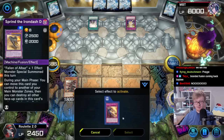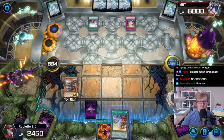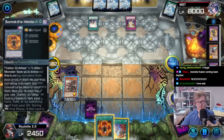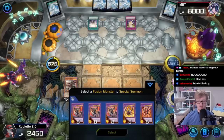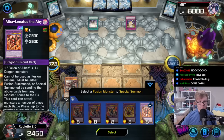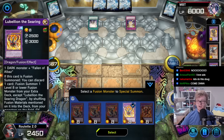Yeah, that's interesting. Okay, so let's go activate Retribution. Yes. Target the branded fusion. There it is. I don't think there's a way to put that back at the moment. Maybe I'm wrong. Let's activate branded fusion. So you still have Lubellion. The horrifying possibility that you have 2 Mirror Jades. What is Mirror Jade's typing? Worm. Oh, worm.